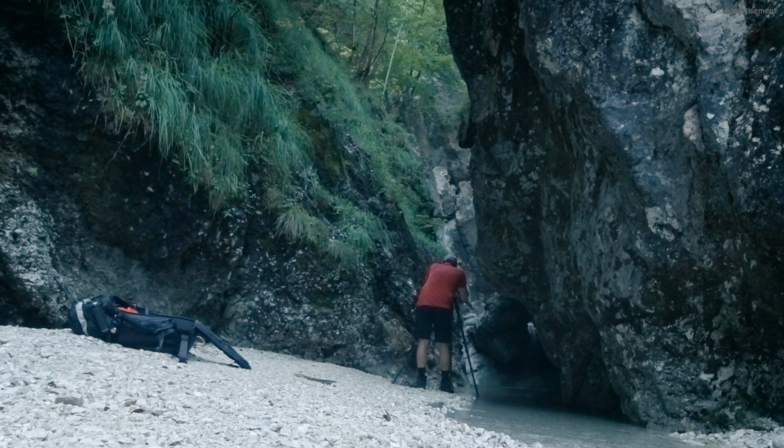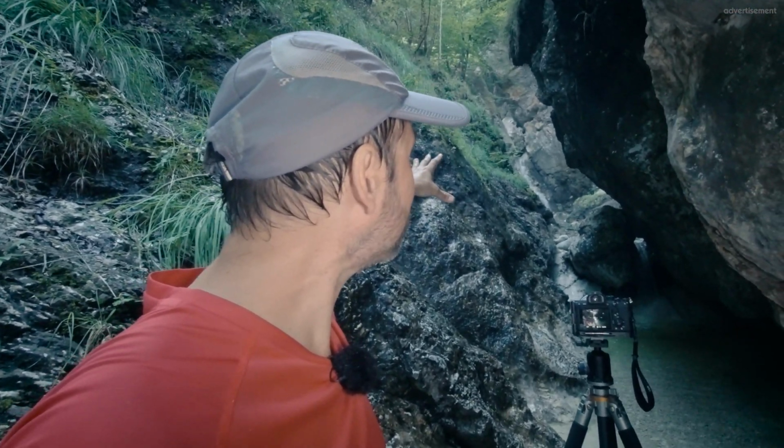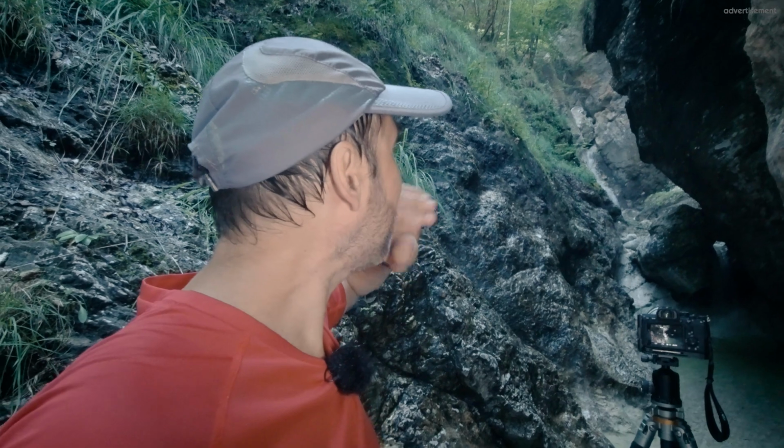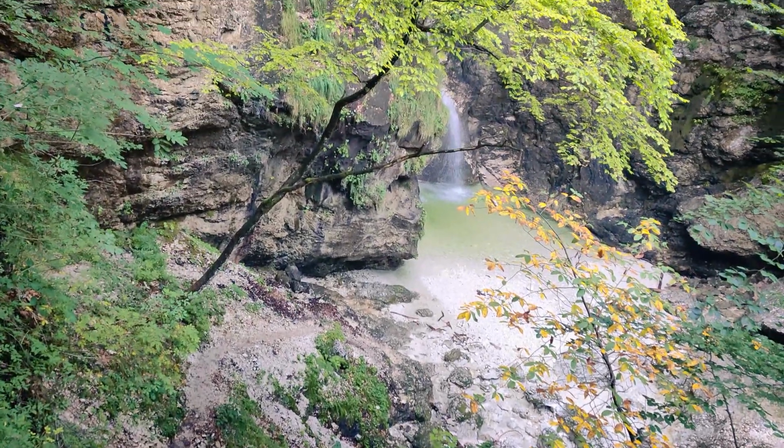I was looking for a trail going to that waterfall back there because it looks really fantastic. I really like it, but I didn't find one. It was too steep down there. I mean, without backpack or so, without photography gear, it would be possible. But that's not what I want. I want to take a photograph.